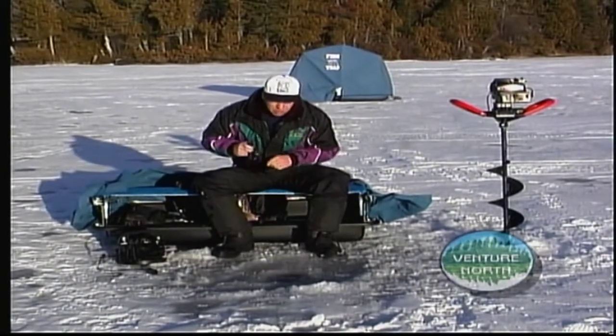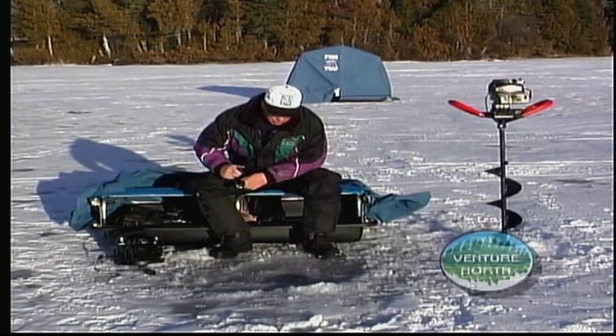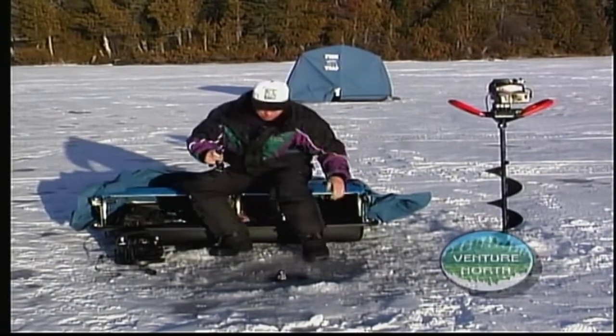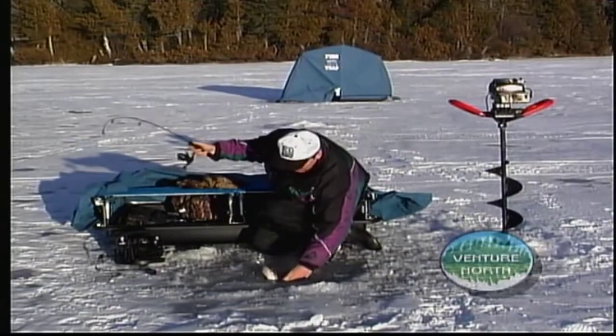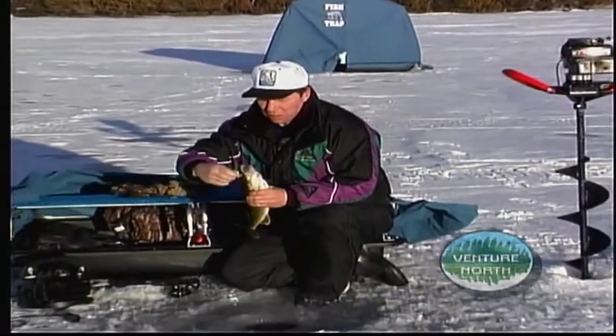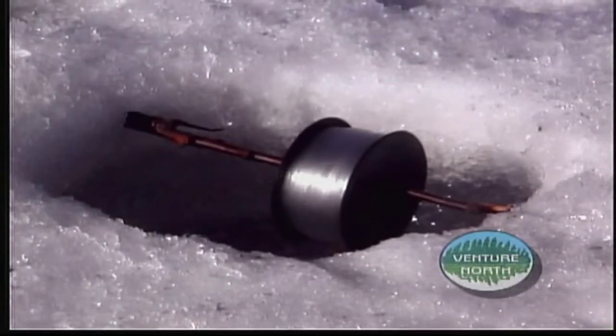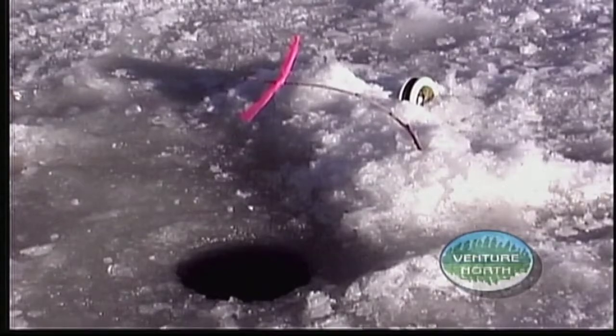Come on. You gotta love these ice rods. Oh, look at this walleye. Come here. Oh, beautiful. What a gorgeous fish.